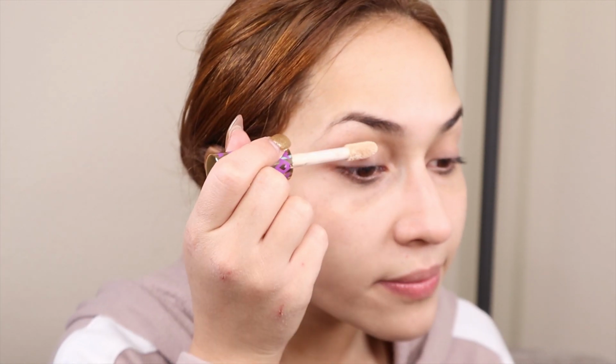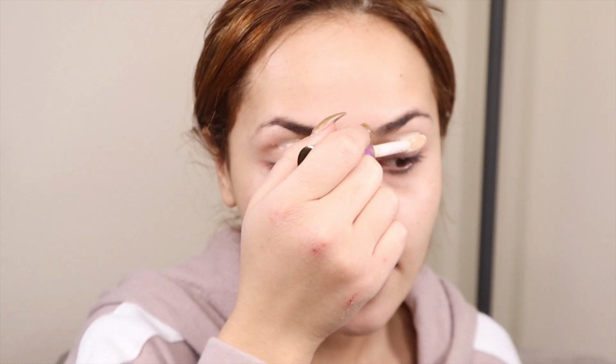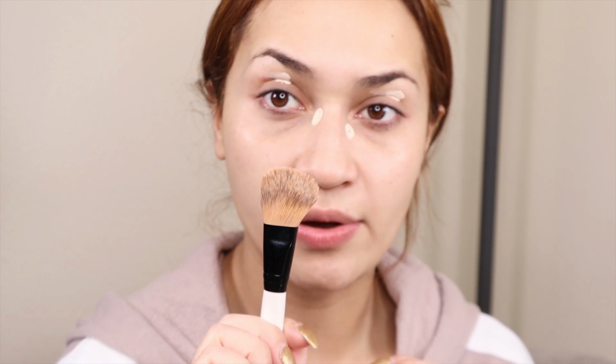All right, so we're gonna move on to the next step where I'm gonna go in and prime my eyes with Tarte Shape Tape in the color Fair. This color is still a little too light for me, but I'm gonna use it up before I go ahead and expense a new one. I just like to dab a little bit and then massage it into the eye with a foundation brush. This is a Morphe foundation brush.